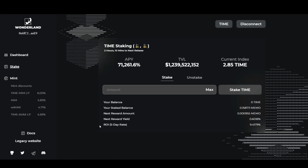But as of now, as of today, November 5th, you have a 5-day rate of 9.4179% return, and it splits it by intervals within 24-hour periods, and it pays you this reward. What is great about this coin is that it pays you and it automatically compounds to your stake balance. So this is fantastic. It automates it for you.